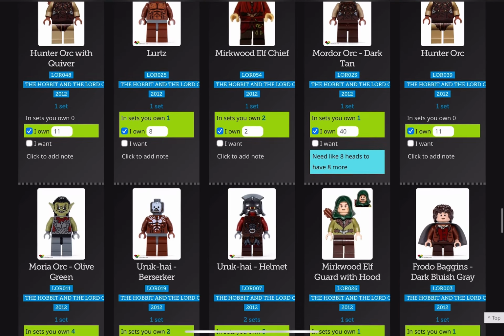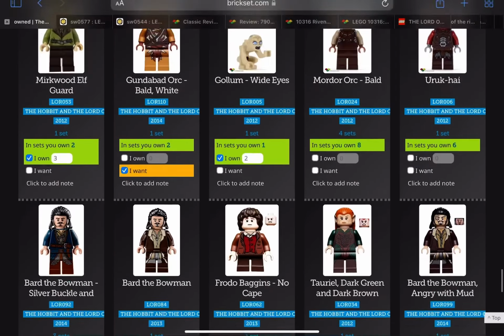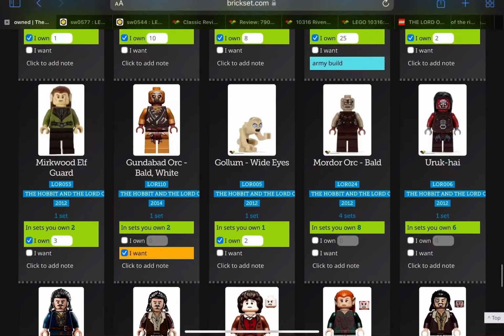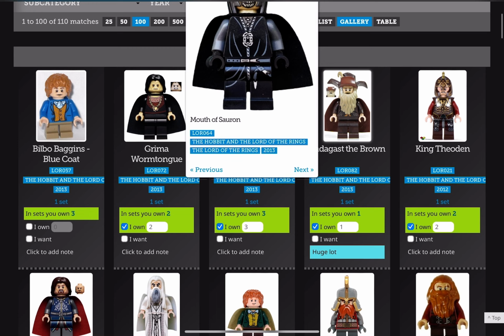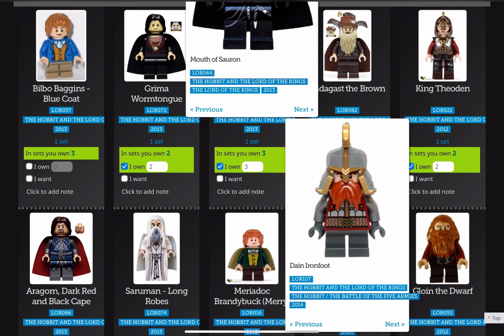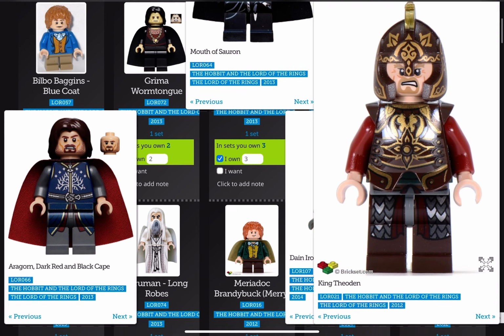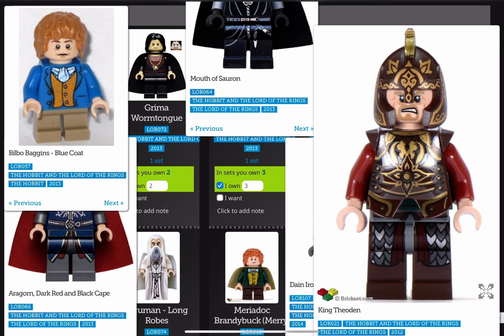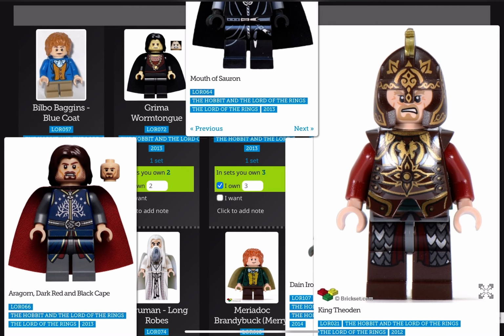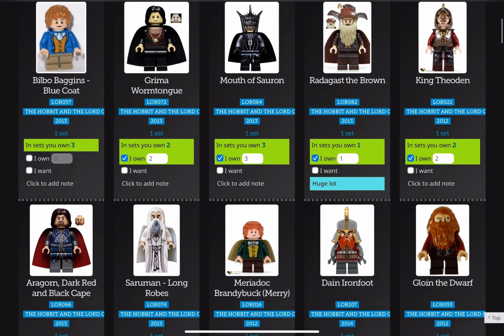So that's in general what I wanted to say today: just buy the Hobbit figures that are expensive. Absolutely buy those. And then number one, buy Mouth of Sauron. Number one, absolutely buy him. If you want to be less risky, buy Dane Ironfoot second. Otherwise, if you want the highest possible figure, buy this version of Aragorn, buy King Theoden. And then, of course, the most expensive figure, Bilbo Baggins, he's not a bad option either. And then if you are interested in buying a Lego set, buy the Tower of Orthanc. So that's what I want to say to you guys.